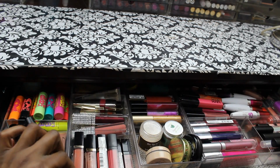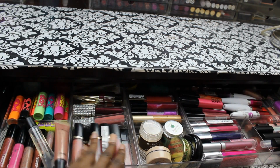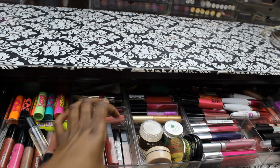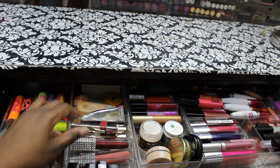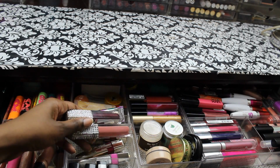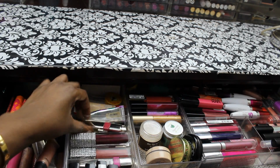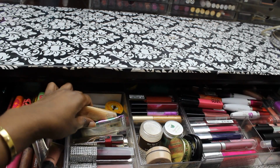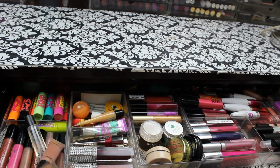And then the next one is another 3 drawer compartment one, and this stores Revlon, e.l.f., and I think a Victoria's Secret lip gloss back there. This middle one stores some Alcone lip glosses that I got at IMAX, and then some of those L'Oreal lip stains, and then some random glosses and balms back there.